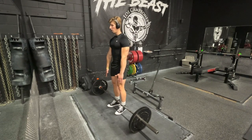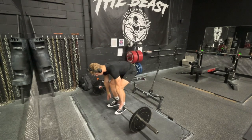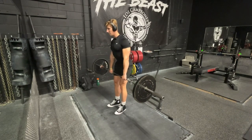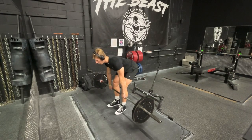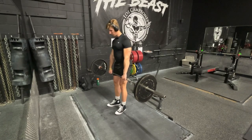We're here, we're in our power position, hinging at the hips, hands shoulder width apart, slack coming out of the bar. We're up, arms tight to the sides, hips go back first, bar scraping down the shins, we're pausing, and we're back up. We don't have to touch the floor with the bar.